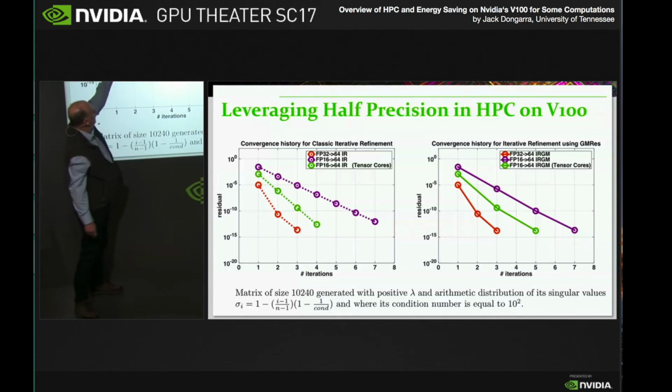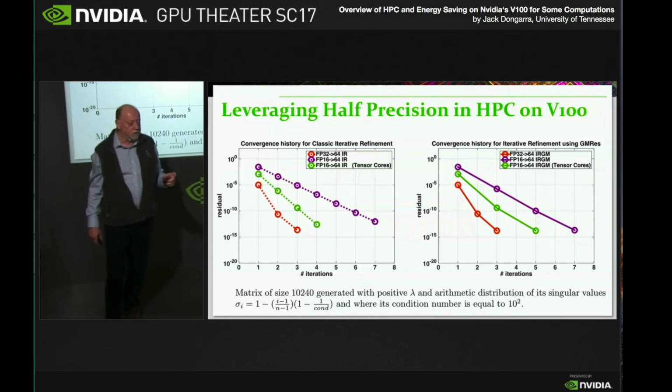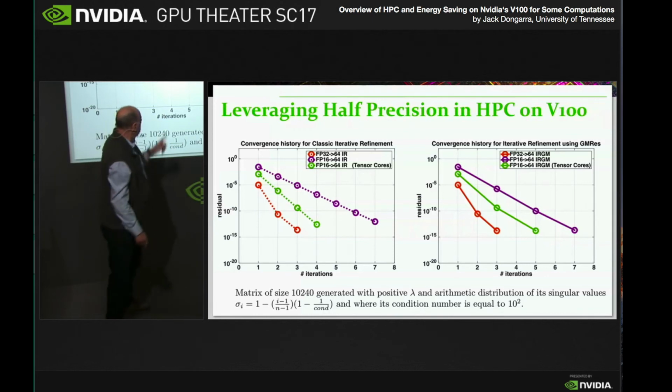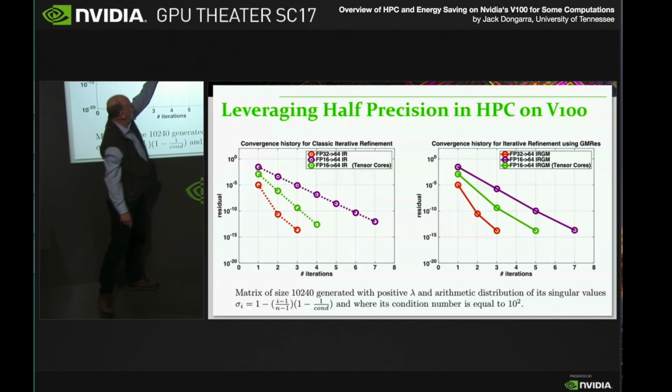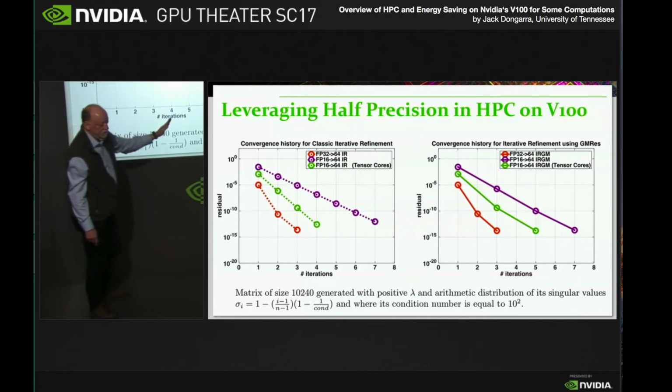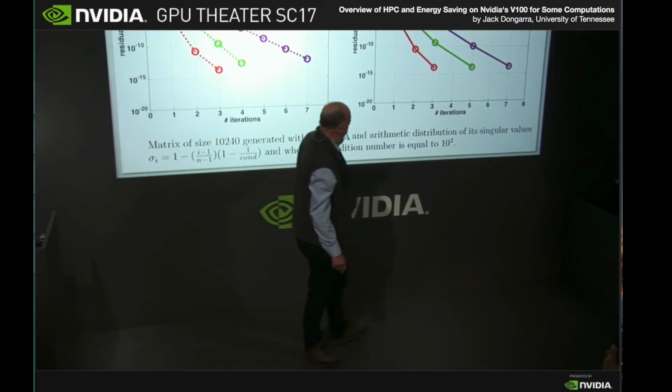So this orange thing here plots the number of iterations it's taken to converge, where we start with a 32-bit factorization. So the bulk of the work is done using 32-bit arithmetic. The green line here is charting where we do the bulk of the work using 16-bit arithmetic, using the FMA instruction, and the other green is the tensor core. So you can see the number of iterations it's taken. Fewer iterations, of course, you would assume would be faster, and I'll show you the times in a moment.